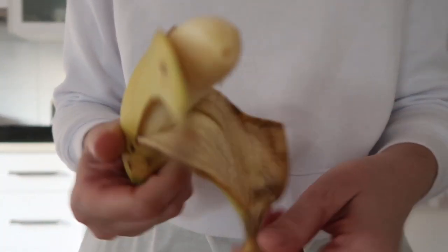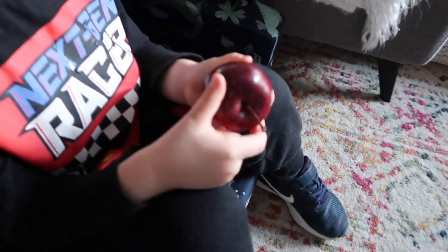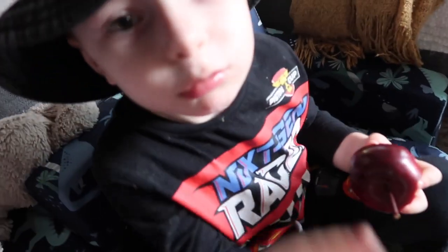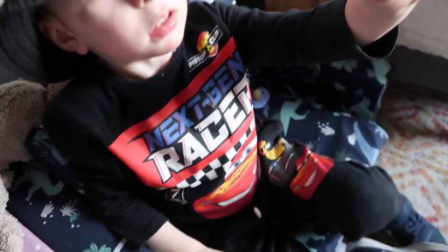Daycare, they always take a piece of fruit with them for the walk home. The daycare offers it. Little Miss had a banana and Little Man had an apple, and I'm going to be completely honest, I offered them dinner and they did not want it. So tonight it was literally a late afternoon piece of fruit, and that was the rest of their meals for the day.